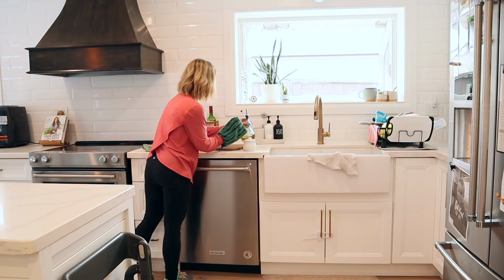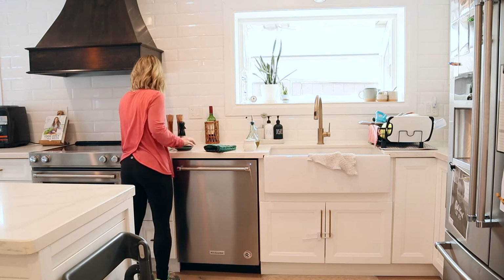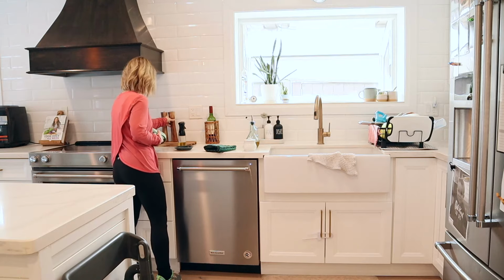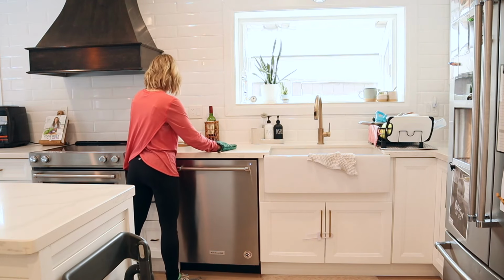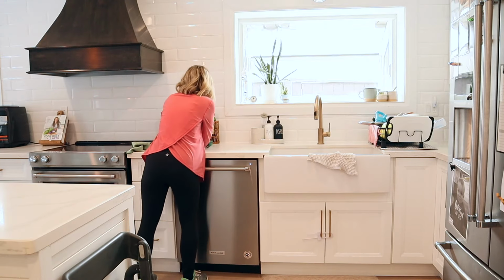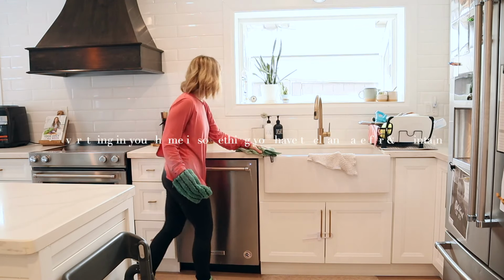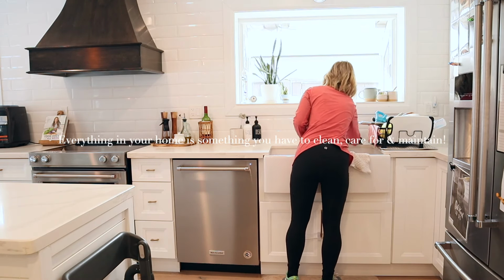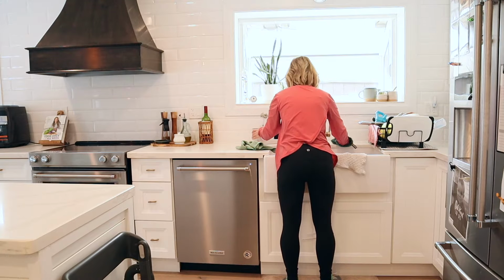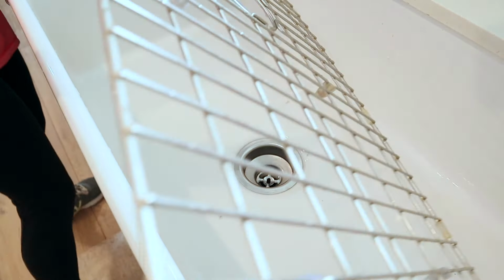Notice, I'm wiping down everything on the counters as well prior to wiping the counters themselves. This is where a decluttered kitchen comes in handy. The more stuff you have, the more stuff you have to clean, care for, and maintain. It's really that simple. While I'm not a minimalist, when I first heard that, let me repeat it. Everything in your home is something you have to clean, care for, and maintain. It honestly hit me like a ton of bricks, and this is a minimalist tip I do swear and live by.